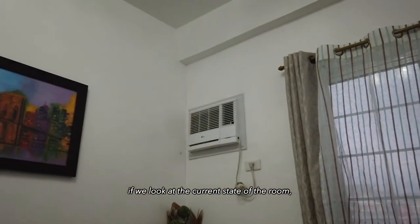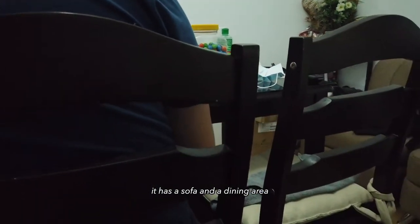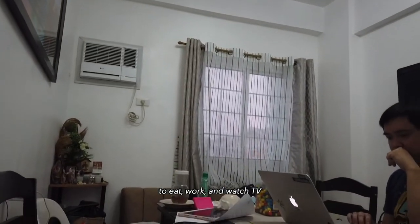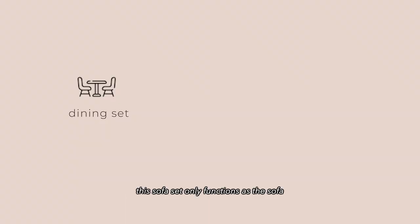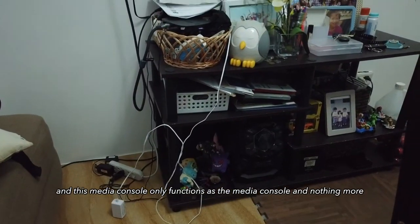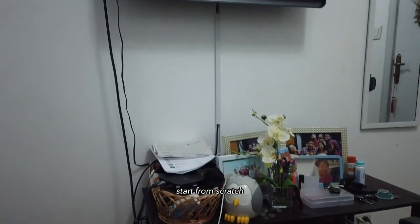If we look at the current state of the room, everything is complete. It has a sofa and a dining area. However, the space is too cramped that the dining table became the focal point to eat, work, and watch TV. This dining set only functions as the dining. This sofa set only functions as the sofa, and this media console only functions as the media console and nothing more. So we're going to change all of that, start from scratch, but still have all the functionality we need, but now with less furniture.